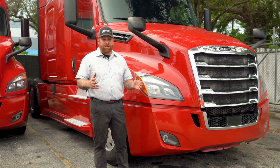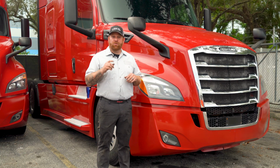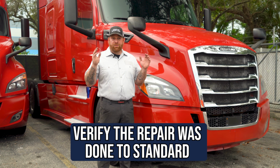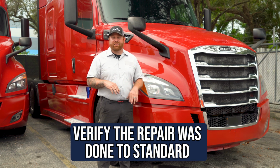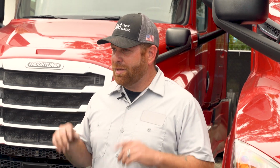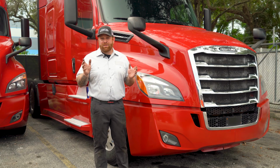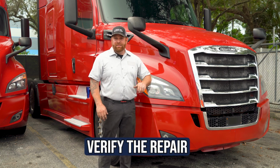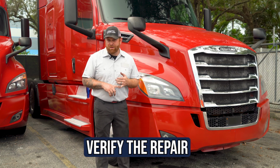That brings up another good point. Anytime you get a repair done at a repair facility, verify that the repair was done. It would just suck if you leave, you didn't check, and it's still doing the same exact problem. I know you guys have those loads and we've got to make that money, but it's going to be bad if you're broken down no more than 15, 20 minutes down the road. Take a little time and verify that the repairs were done.